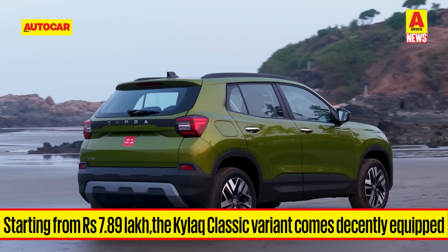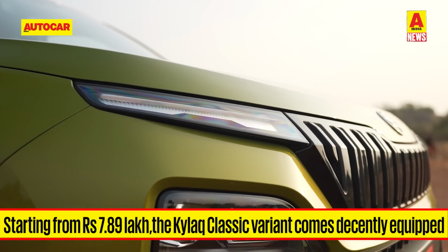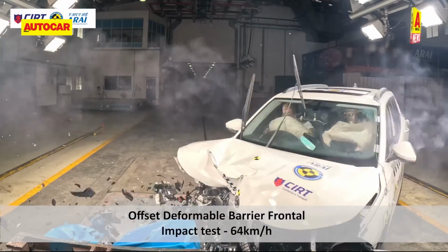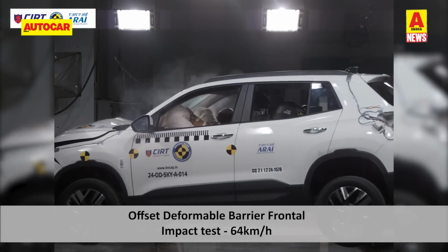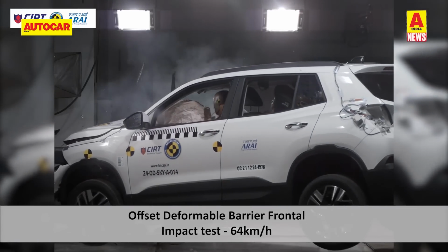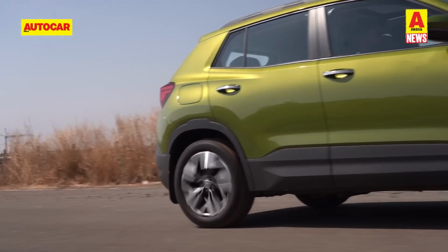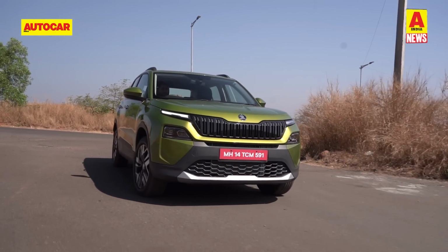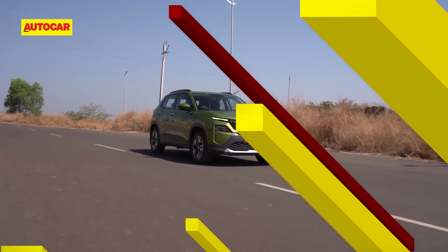The entry-level classic variant is priced from 7.89 lakh rupees and gets features like LED lights, 6 airbags, ESC, ISOFIX anchors, and more. It's also worth mentioning that recently, the Kylaq became the highest-scoring IC-powered sub-4-meter SUV tested by Bharat NCAP by earning a perfect 5-star rating. Under the bonnet, the Kylaq is offered with a sole 1-liter turbo petrol engine that's paired to either a 6-speed manual or a 6-speed torque converter automatic. However, the classic variant will only be offered with a 6-speed manual.